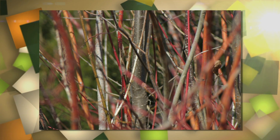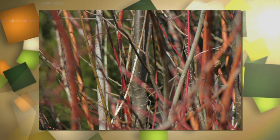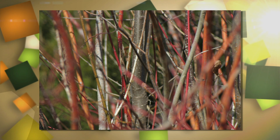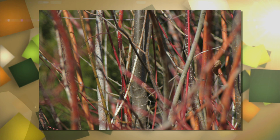Our second question is from Hastings, and this is a viewer who has red twig dogwood, a great big stand of the red twig dogwood. And unfortunately, they're seeing a lot of kind of whitish twigs and black twigs, and some of the bases of those shrubs are really not doing very well.